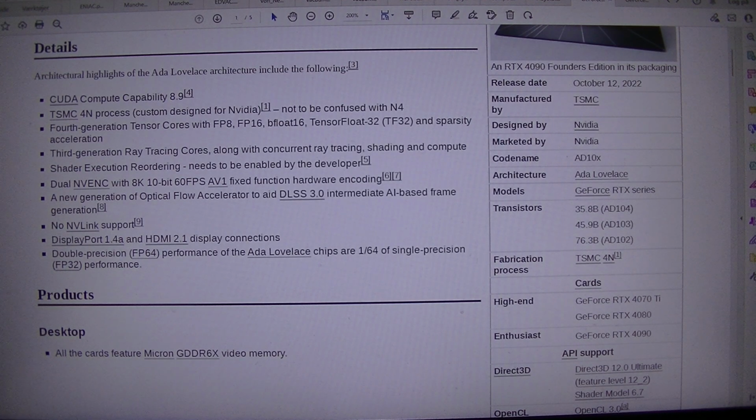Dual NVENC with 8K 10-bit 60 FPS AV1 fixed function hardware encoding. A new generation of optical flow accelerator to aid DLSS 3.0 AI-based frame generation. No NVLink support. DisplayPort 1.4a and HDMI 2.1 display connections. Double precision, FP64, performance of the Ada Lovelace chips is 1/64 of single precision, FP32, performance. Products. Desktop. All the cards feature Micron GDDR6X video memory.